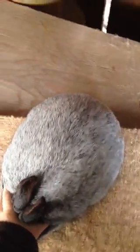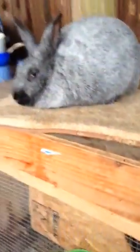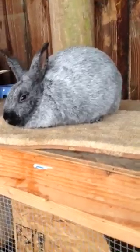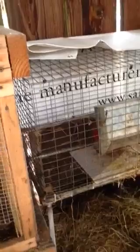Okay, so here's a top view of her. She's just really nice. I'm really happy with her. Yeah, she's a really sweet girl. So hopefully she has some really nice show babies, and we'll be adding them to our coming show string.